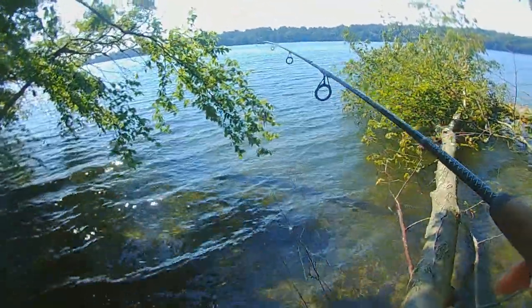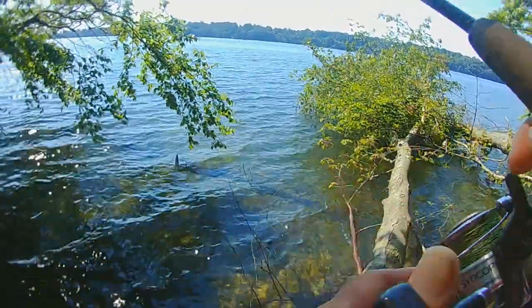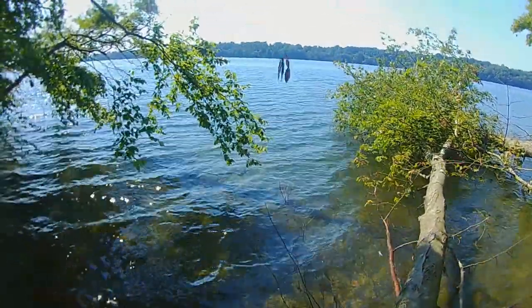Cast Kensico Reservoir, threw it on a BassMan Spinnerbait. So, bringing you out of the city, brother. Hopefully it works. See what happens.